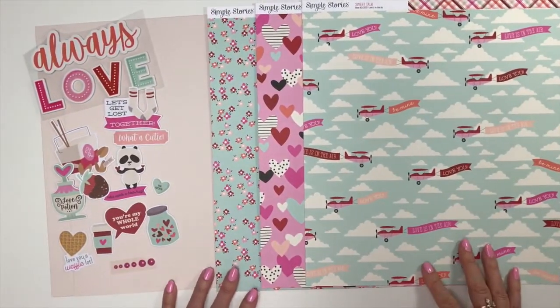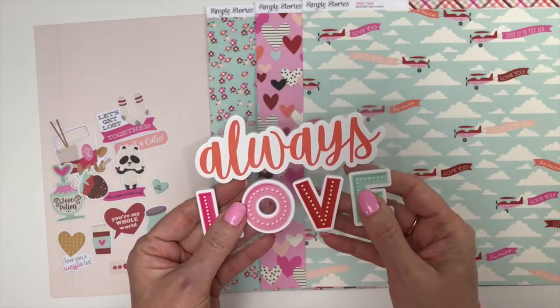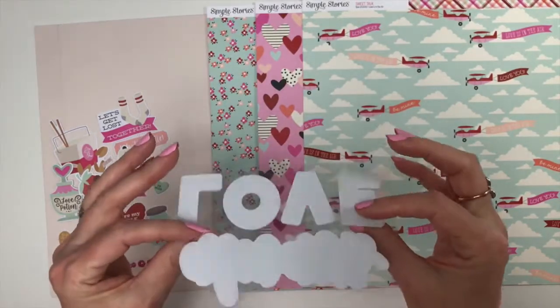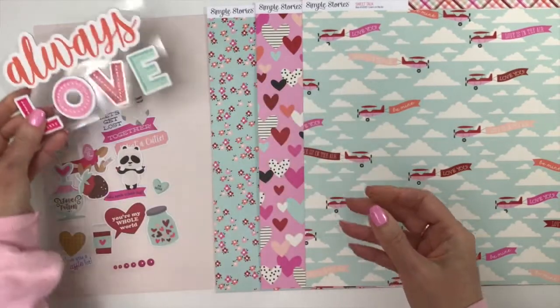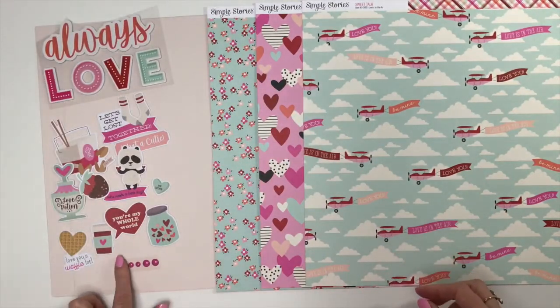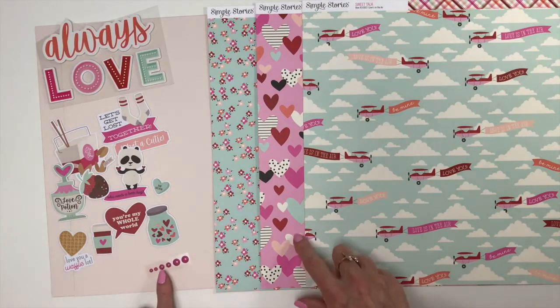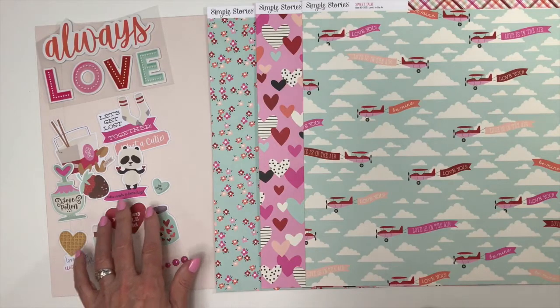Then for your embellishments, you're going to get some of the foam phrases. So these are stickers. I have Always and Love. Those will vary. So these are on foam. I love those. You're going to get some enamel dots, and of course these were going to vary in the colors. I got that kind of bright pink. And then you're going to get some of the ephemera pieces.